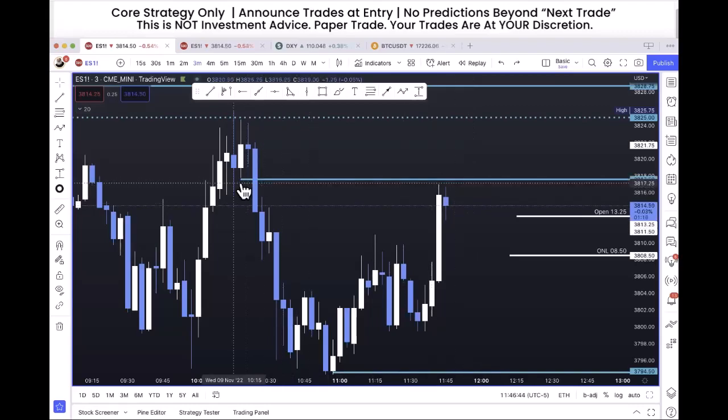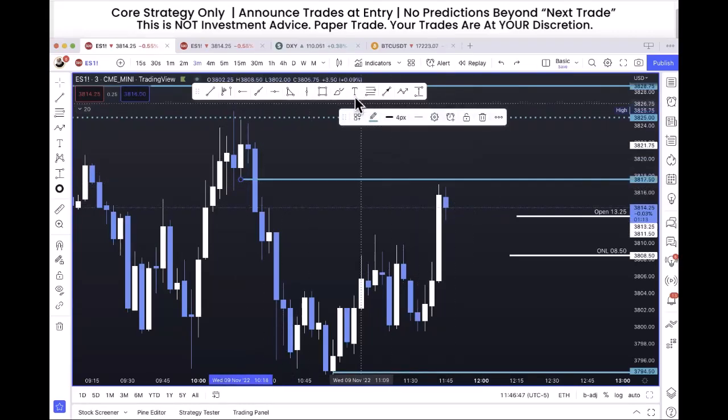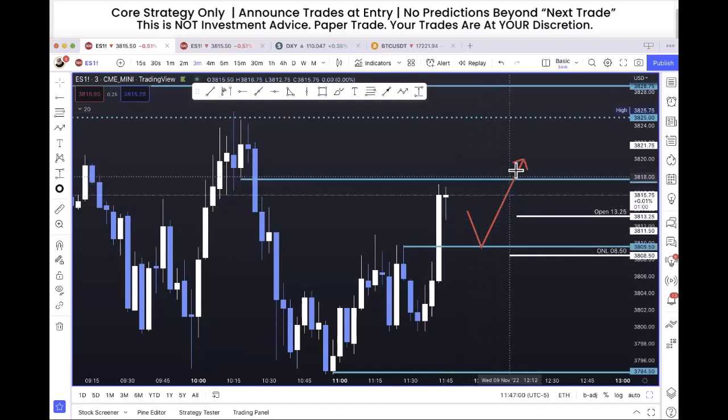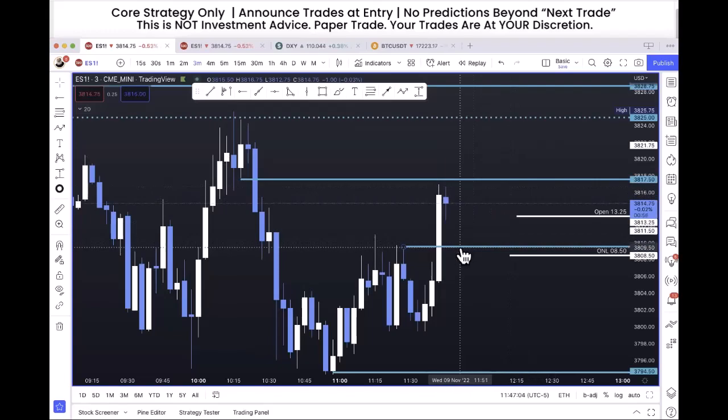All I'm doing now, so it bounced off here. Most likely price is going to return down to here. It's going to bounce off this line. Oh, and this would have been the optimal exit because this is where price would bounce back into my face. Doesn't mean it's going to get here, but if it gets here, it's probably going to bounce.